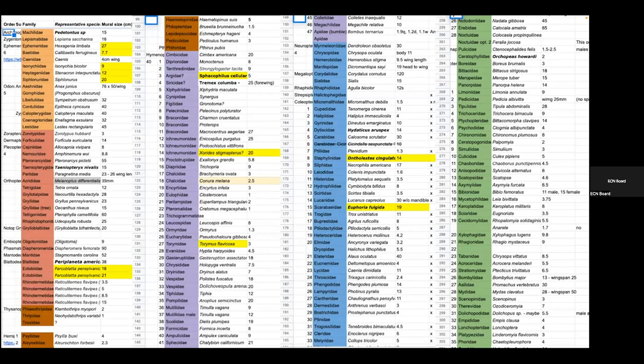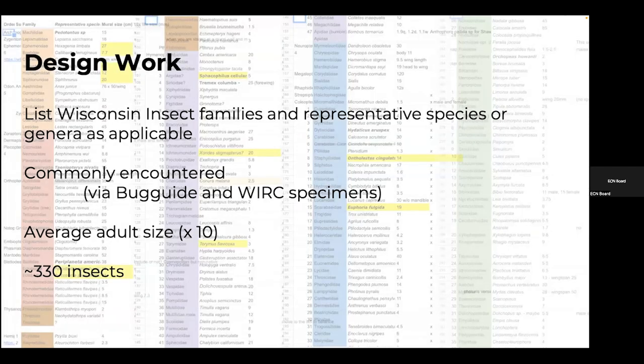So during that time, I thought, okay, I can plan, we can do this. I put together a list of Wisconsin families, choosing ones that were commonly encountered, using occurrence records on BugGuide, iNaturalist, and in the WRC collections themselves to ask what people are encountering and finding. What would be a good representative of this family that would be familiar, and also draw people in, like, I've seen that before, that's great.